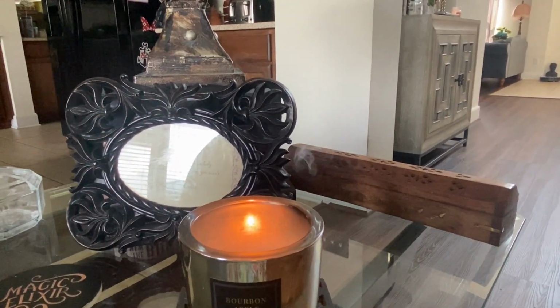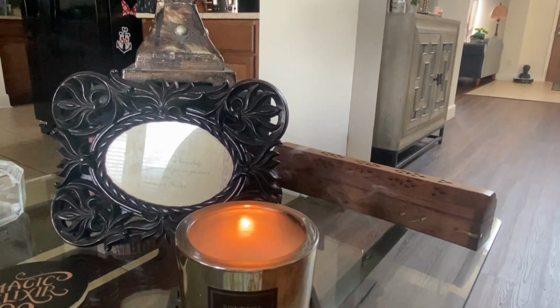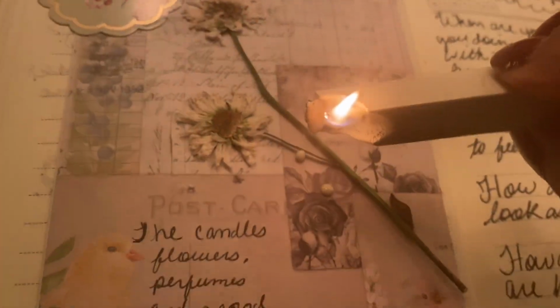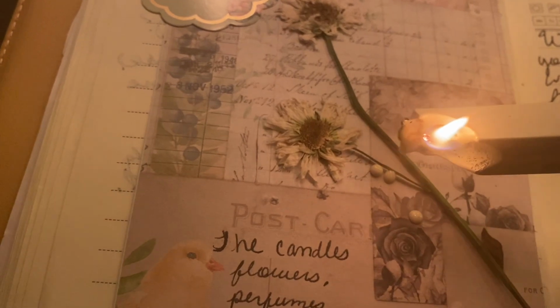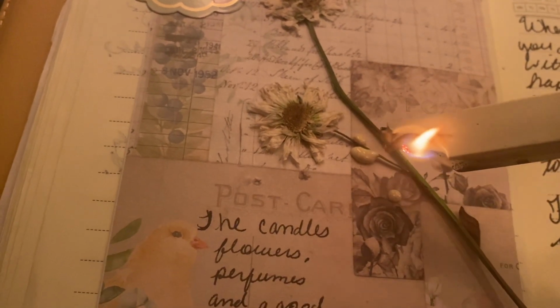Excuse me. I'm going to be printing out a picture. I drew some, but I prefer to draw. And relaxing and just reading is something that I really like to do. I love to journal, and I'm using some of my pressed flowers in one of my journals, as you can see.